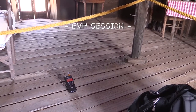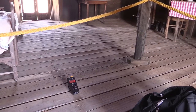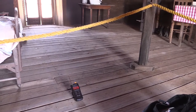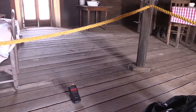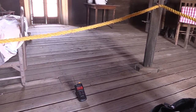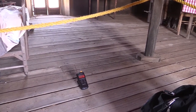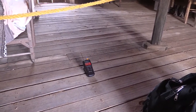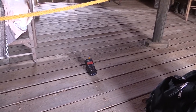Rolling on the digital recorder in the assay office. We're in the upstairs shotgun room. We heard some footsteps earlier. Was there somebody walking around up here? Are you worried somebody's going to steal the gold downstairs? What do you do to the people that try to steal the gold?